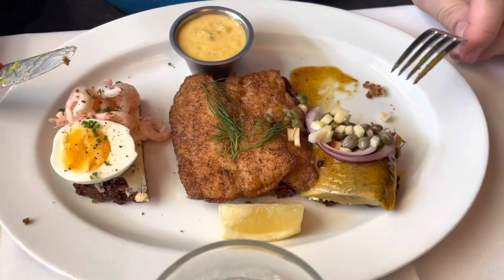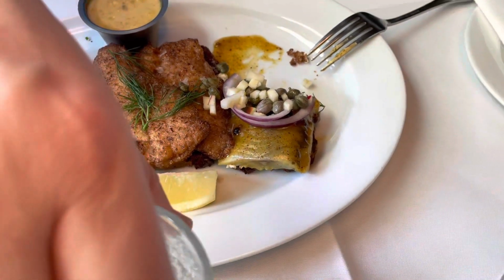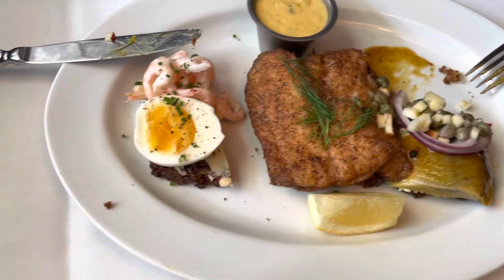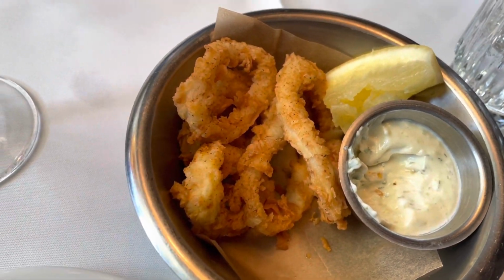Gade went for three different open face sandwiches. One is herring. What is it? It's curried herring, and then it's some fried fish and shrimp. And I just went with some fried calamari because I'm having dessert.